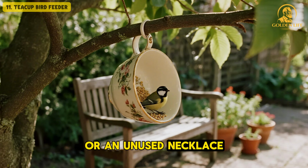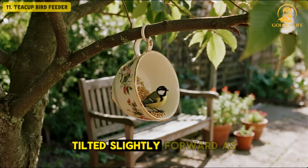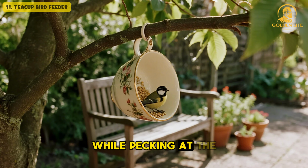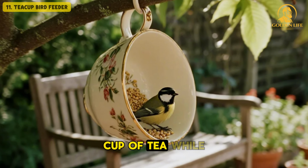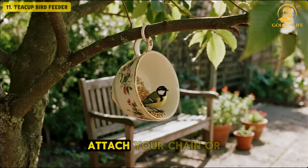Begin by gently gluing the teacup to the center of the saucer, tilted slightly forward as if it's ready to pour. This angle will allow birds to perch comfortably while pecking at the seeds inside. Let the glue dry completely. Take your time. Maybe enjoy a real cup of tea while it sets, with a bit of music or a window breeze. Once dry, attach your chain or wire securely to the saucer.